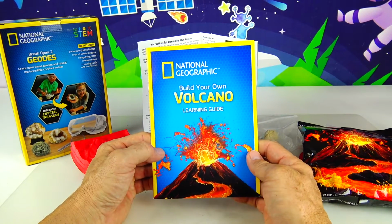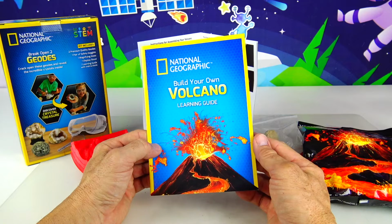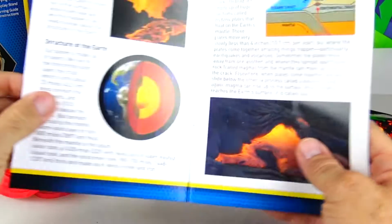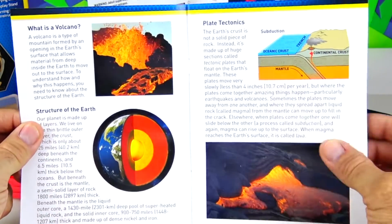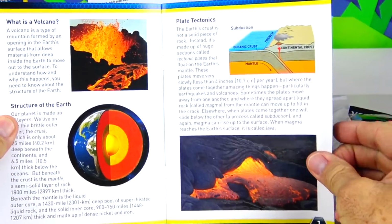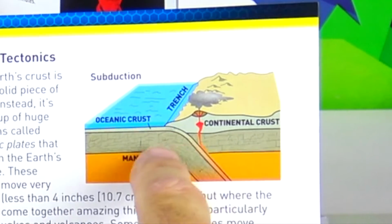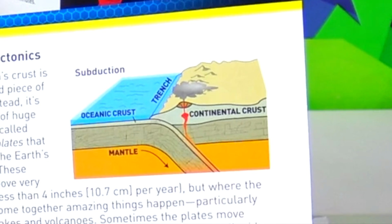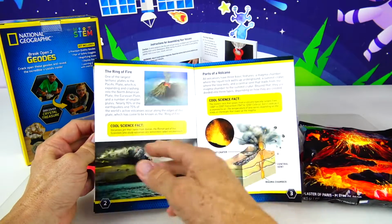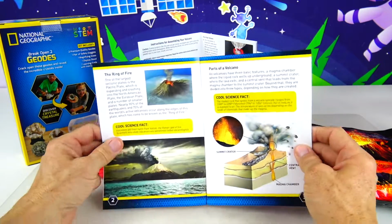This is the National Geographic Build Your Own Volcano Learning Guide. Bingo! Look at this. What is a volcano? The structure of the earth. Plate tectonics. That's right there what causes all kinds of earthquakes, when these two giant, massive plates of crust and rock rub against each other and cause the earth to shake.